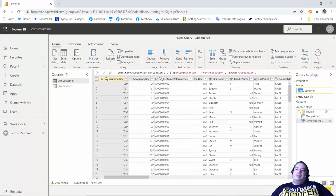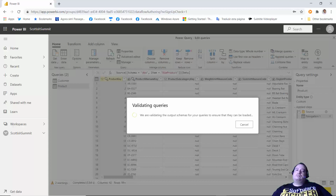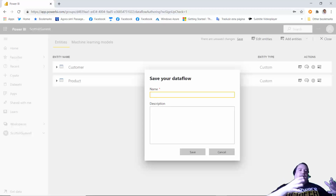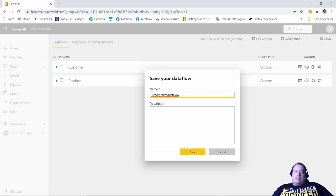I can rename the entities. Instead of the name of the table, I'll call the entities customer and product. Save and close. I have a data flow with two entities. Here on the background, I'm seeing the two entities, customer and product. And I'll give a name for the data flow. Let's call it customer product flow. This will be the name of my data flow. Save.